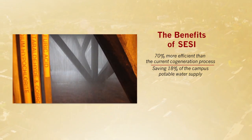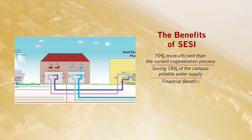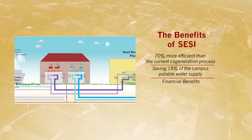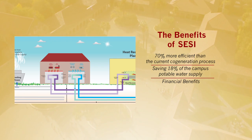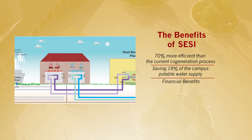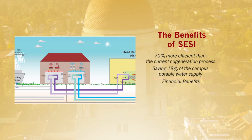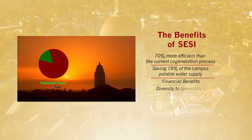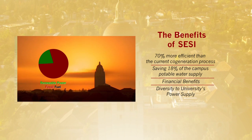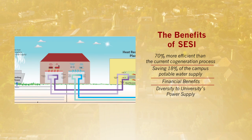Replacing Stanford's aging energy system requires a substantial investment regardless of the technology employed. By converting from steam to hot water and using heat recovery, however, SESI provides the university not only a lower initial capital cost than installing a new gas-fired cogeneration system, but also significantly reduces operating cost over the life of the project. Furthermore, since the new plant will be run by electricity as opposed to natural gas, SESI provides diversity in the university's energy supply and the flexibility to readily adapt to future energy technologies.